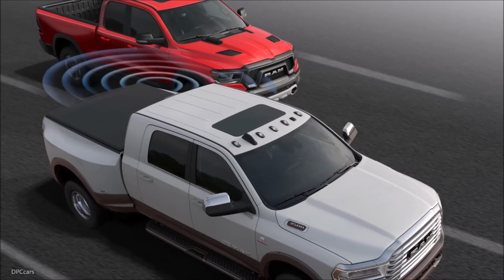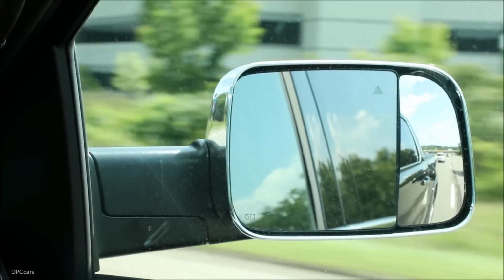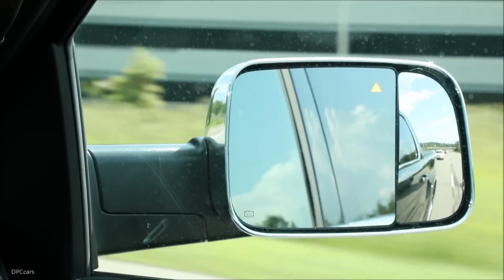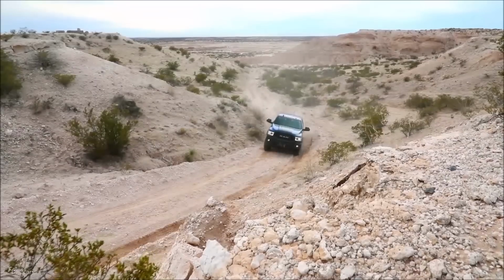If the Ram Heavy Duty customer were to change lanes with a vehicle in their blind spot, they could look over at the mirror and see a small yellow indicator telling them that there is a vehicle in their blind spot. If they have the setting enabled in the radio, they will also get an audio chime telling them that there is a vehicle there when they put on their turn signal.